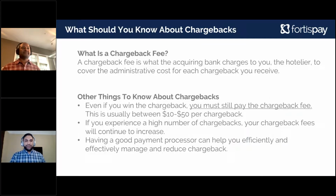Correct. All right, great. So this topic, obviously everyone, the hair on the back of their neck stands up when we talk about chargebacks. In its simplest form, what are chargeback fees? Simply put, it's a fee charged by the acquiring banks to cover the administrative expense incurred processing the chargeback. A credit card chargeback fee occurs when a cardholder or a customer disputes a previous credit card charge and wants to nullify the sale or the transaction. Essentially, the customer asks the card issuing bank to return those funds to the customer's bank.